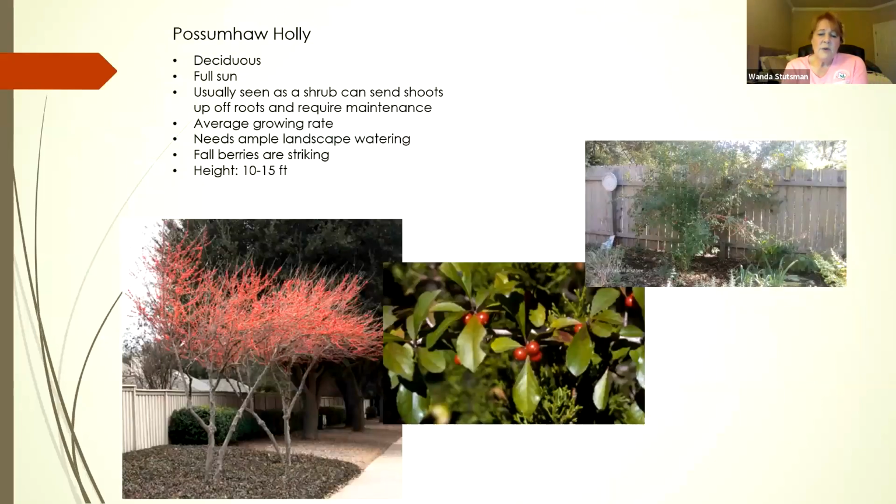A possumhaw holly is really unique because it looks just like a holly all year until the winter, and the leaves drop off and you have these beautiful berries. I like to see them in medians. I like to see them in small landscapes where they're treed up, like on the left photo, and they have these beautiful red berries. The birds will come in and they'll snatch up the berries come January, February, but it's a nice bright color. And then on the right side, the top right, you'll see where it just is a green shrub the rest of the year. And it just adds a lot of texture and relevance to your landscape.